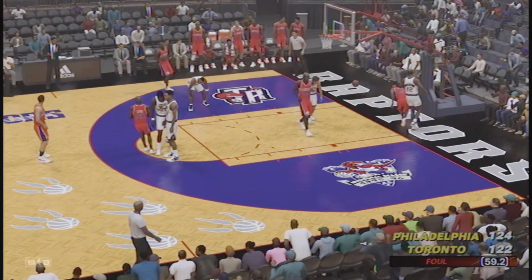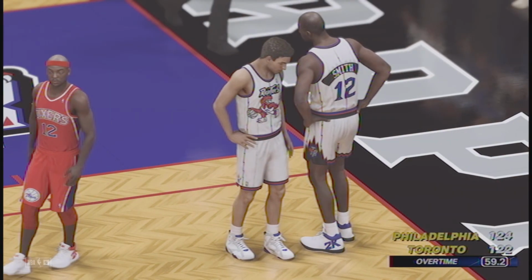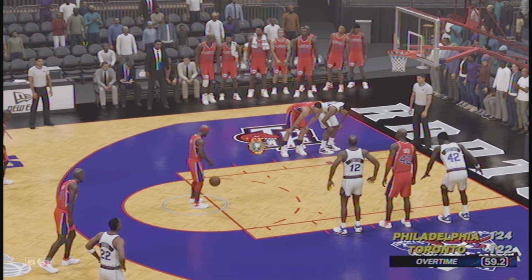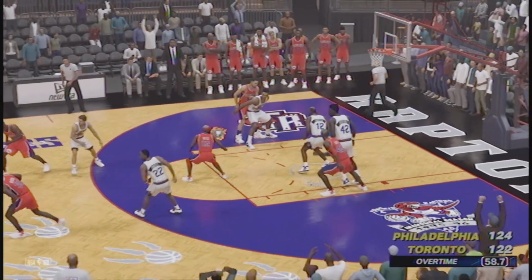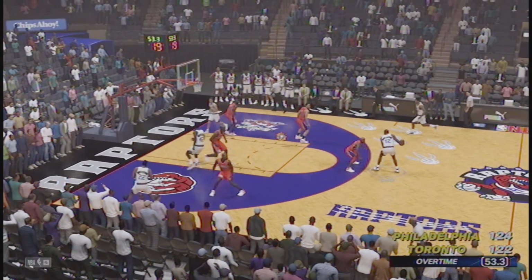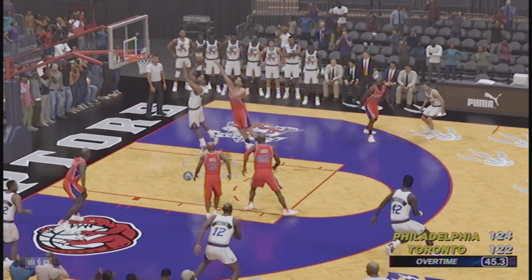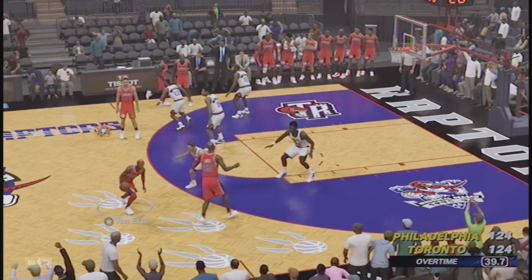Now we got Nick Van Exel getting fouled there. Let's see if he can make his free throws. As Joe Smith talks to Matt Maloney, the rookie's talking it over. Nick Van Exel does miss the first free throw, which is a big deal. That's big. Van Exel can't get that one to go in either. 57 seconds left to go. And the Raptors, it's a one-possession game. A two-pointer ties it. Hot Rod to Matt Maloney. Maloney to Hot Rod for the basket there. It's tied at 124.